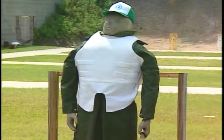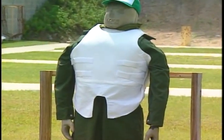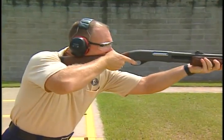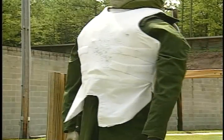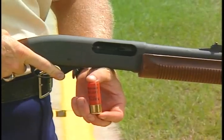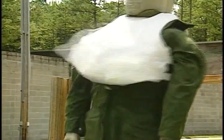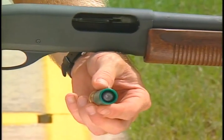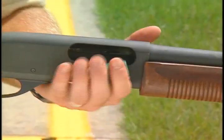The situation changes when you add soft body armor. We try it first with number 9 birdshot. Now number 4 buckshot. And finally, the mannequin is shot with a rifled slug.